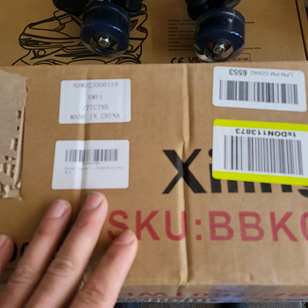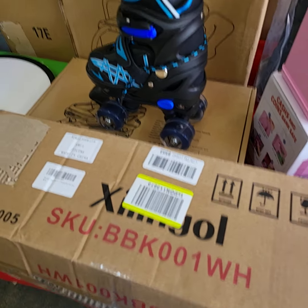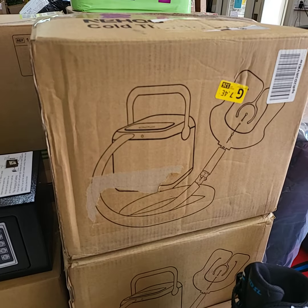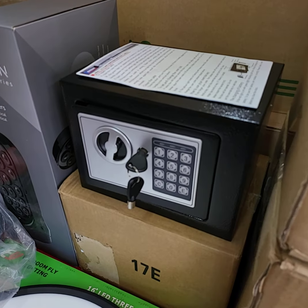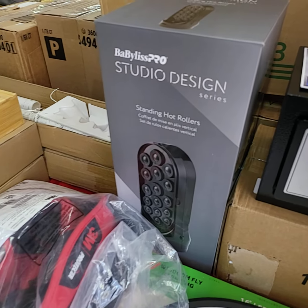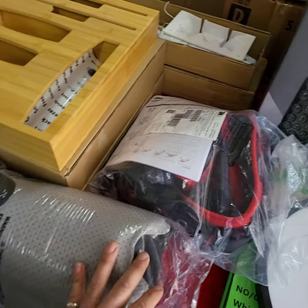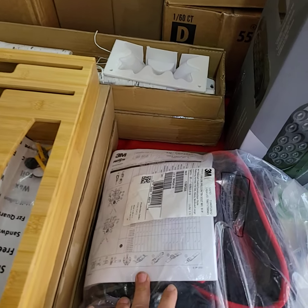This is a 7 foot tall teepee. Wedding prop, it says on it. These are size small in the kids' skates. We have two cold therapy sets. We'll be doing choice of the two. Really nice little safe, kind of like the ones you see in a hotel room. Standing hot rollers. This is an LED light. Different types of things, chair cushions, and this is a full body harness, 3M.